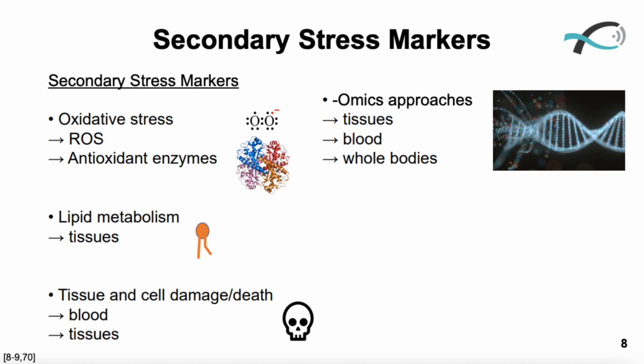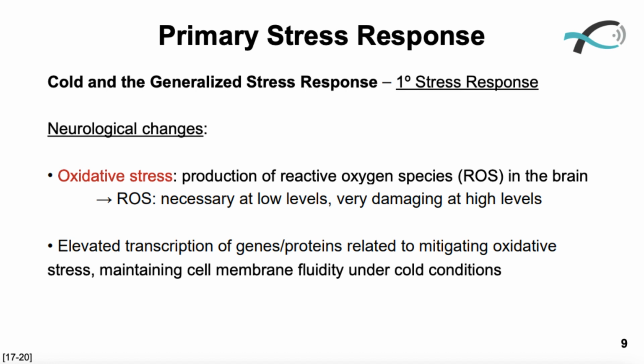Tissue death, cell death, mainly measured by lactate dehydrogenase release, but there are other methods of looking at tissue damage in tissues. And then there's all the omics approaches that can be taken. And with fish, it's primarily genomics that have been looked at. I would like to move the field into proteomics because I'm a protein person. But there's very little work that's been done in that area, and I'd like to sort of move in that.